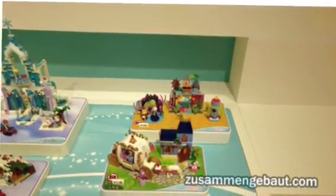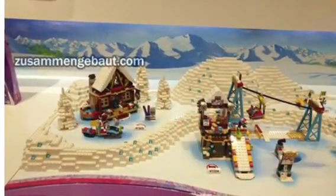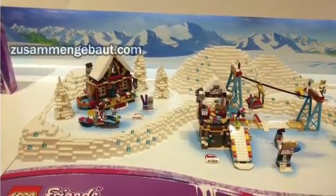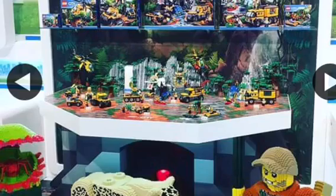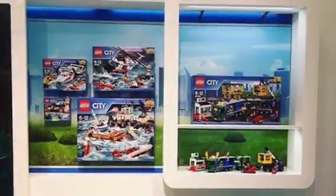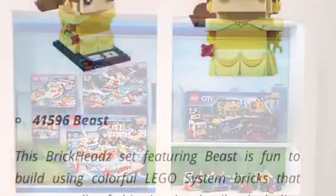And here are some junior princess sets. It looks pretty awesome. Oh, here's some more juniors. Batman, City, Princess, Snow White. And here you have some friends. Not Frozen, actually. It's just their friends winter theme. So yeah, it looks pretty interesting. Even if you're not into friends, it might be cool to just get the set just for the build itself, because some of those actual holiday winter sets can be expensive.